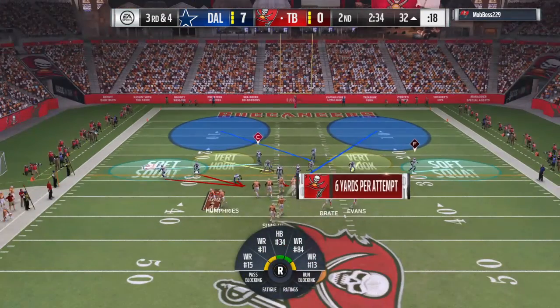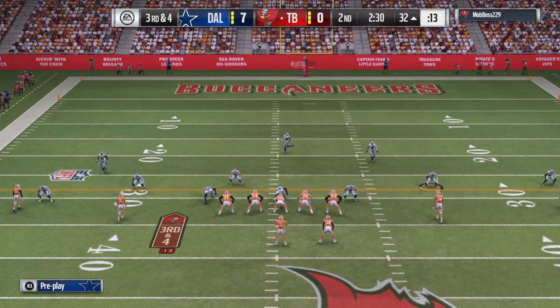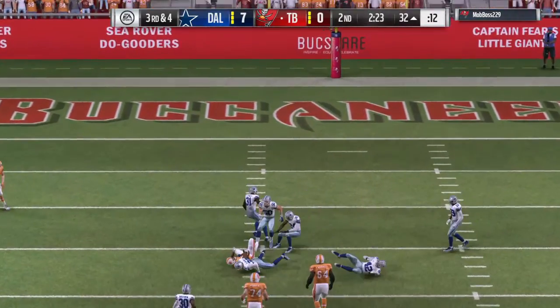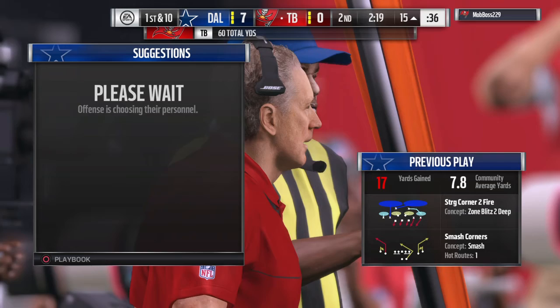Here's the 7th play of this drive. This is 3rd and 4. White. Let's go now. Blue light. Winston from the gun on 3rd down. A dump off to Sims. And he picks up the first down yardage as he takes this one down to the 15.